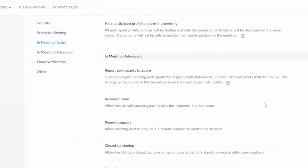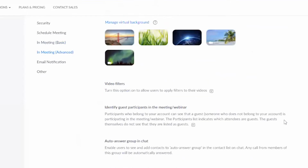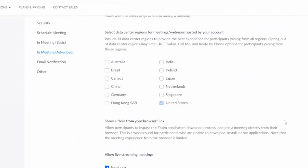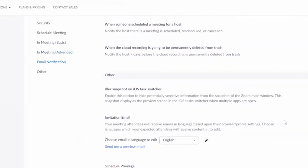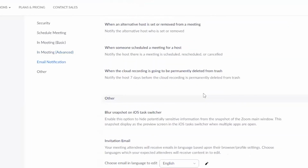Okay, so let's keep going to the next important one. I don't really think any of these are all that important. Email notifications, turn them on or off. Oh wait, actually I do like this one. I get an email notification when an attendee joins my meeting before me. I do try to open meetings at least 15 minutes before the meeting is set to start, just for those early comers. But sometimes I will get a notification a half an hour early that someone has joined my meeting. So that is a good one to keep on.